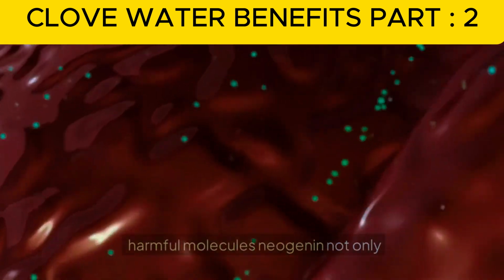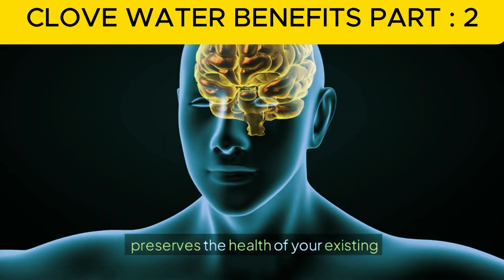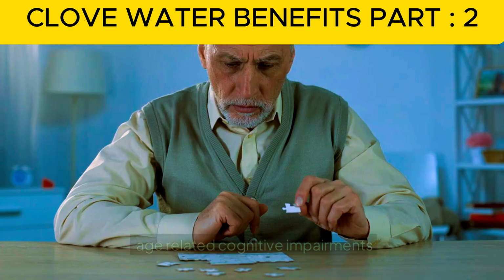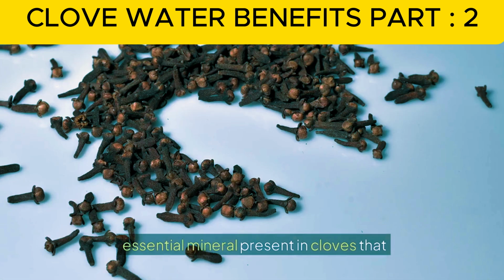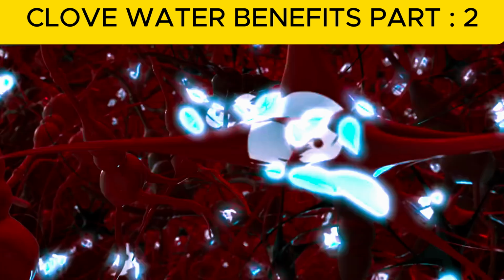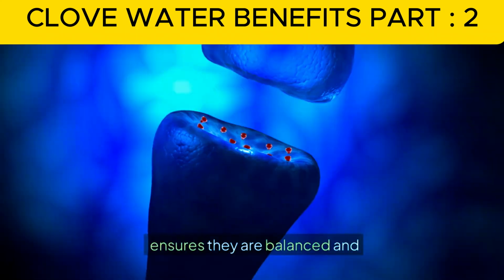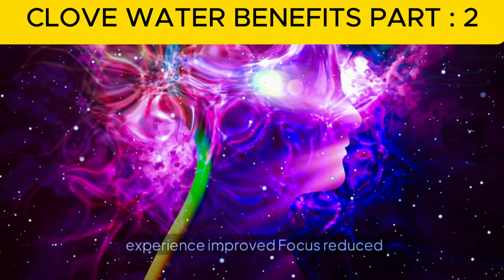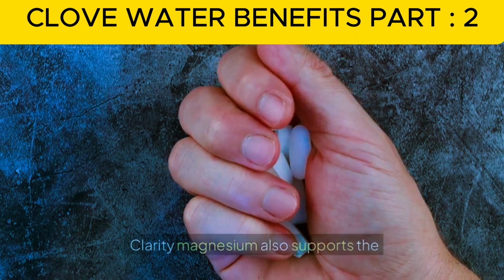By neutralizing these harmful molecules, neogenin not only preserves the health of your existing brain cells but also fosters a protective environment that slows down age-related cognitive impairments. Moreover, there is magnesium, an essential mineral present in cloves that plays a direct role in regulating neurotransmitters. Neurotransmitters are the brain's chemical messengers, and magnesium ensures they are balanced and functioning optimally. When neurotransmitters are stable, you experience improved focus, reduced anxiety, and an overall sense of mental clarity.